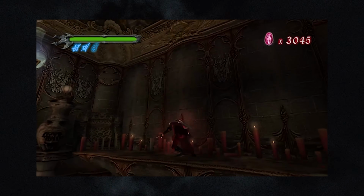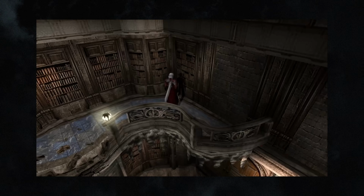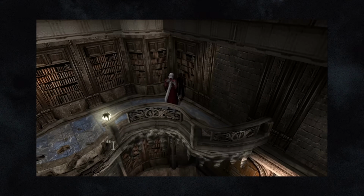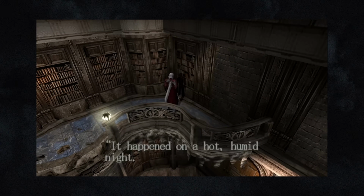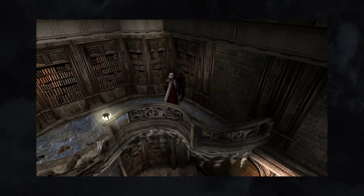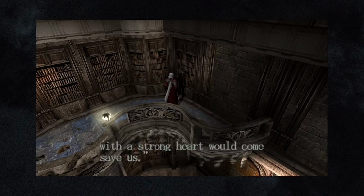To round out the video, I'd like to focus on one final note left by the castle's inhabitants. Something about a strange occurrence in the cathedral of this castle is written. It happened on a hot, humid night. The columns twisted and a statue of a god disappeared. We quickly sealed the cathedral in the hopes that someone righteous with a strong heart would save us.